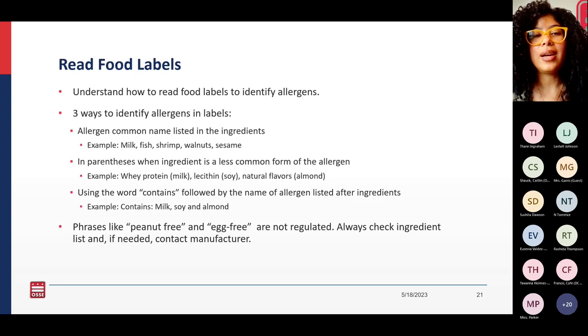And another key strategy is reading food labels and understanding how to read food labels and identify allergens. Sometimes natural flavors can hide many potential allergens, and the federal legislation requires manufacturers to list 9 major food allergens, but always check the labels. And if you have any questions, contact the manufacturers for other potential allergens.